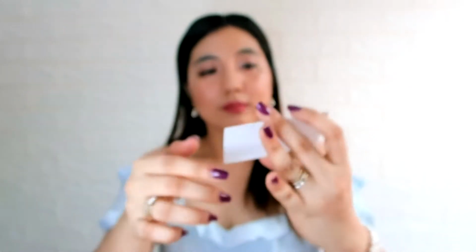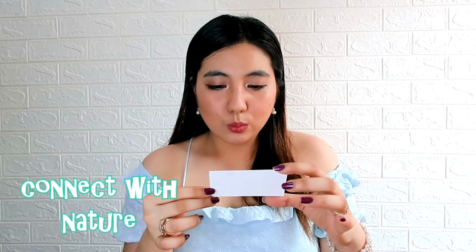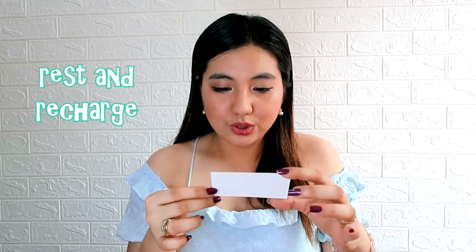Okay. Meron din siyang Self-Care 101 na card. Sabi, write a journal. Nourish your body. Connect with nature. Move your body. Rest and recharge. And of course, skincare. Alright. So, yun ang Bare Skin Emu Skin Perfecting Kit.